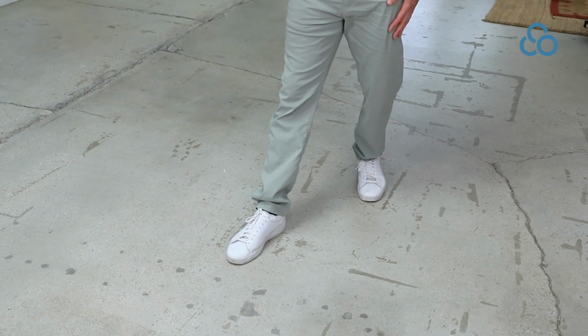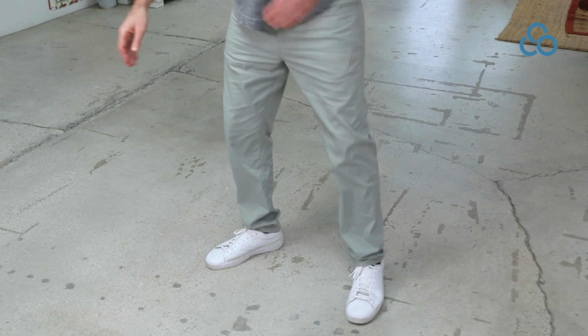Now what's happening here is my brain is actually getting new signals that's saying I'm not stuck, I'm not frozen, I have options, I don't have to stay here, I can move around the space. And if you want, you can even get the feet moving in the other way. So you can take a step back with the other foot and just switch back and forth.